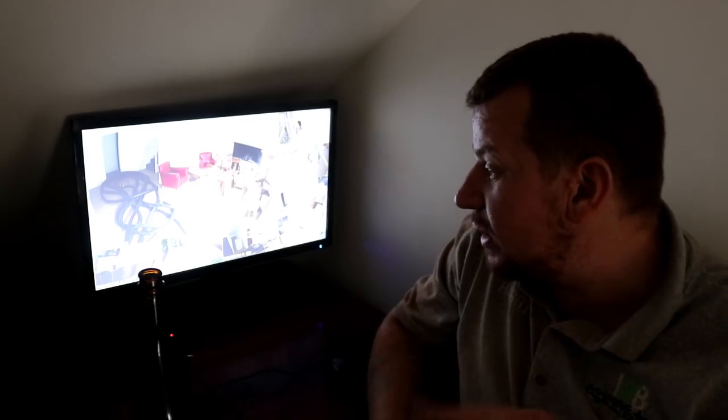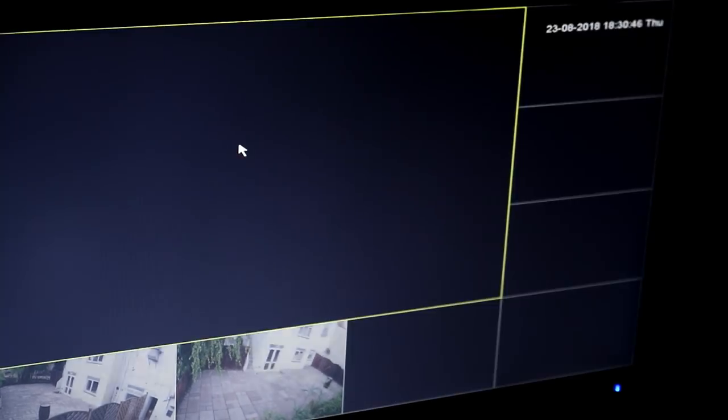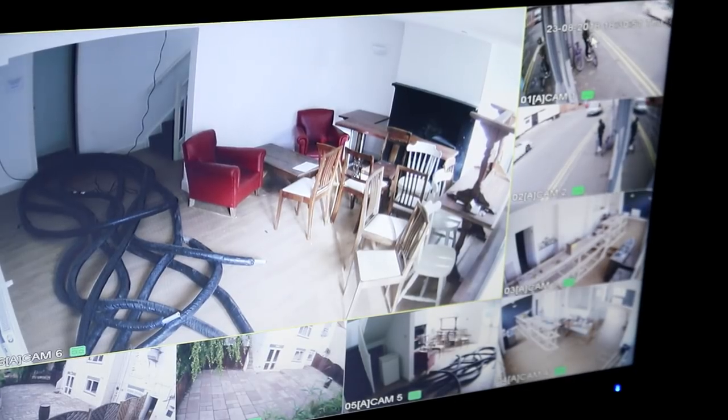But while I'm sat here, anyway, let me focus on the screen and I'll show you what we've got set up for the CCTV. It's freaking awesome. Okay, so if I just highlight this screen here, oh, that's camera six. Let's go from camera one then.